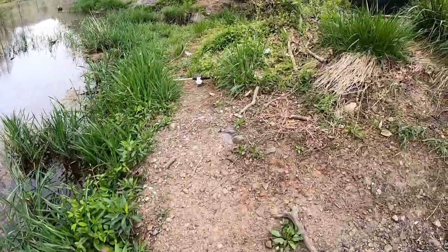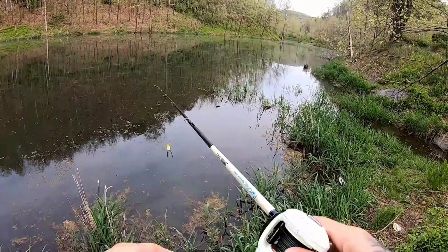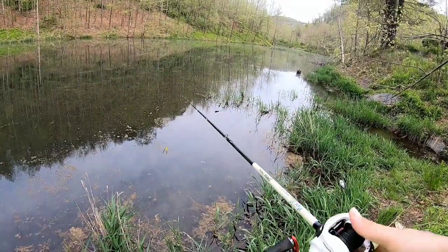That's how you start out the day right there. 4 pounder on the first cast. It literally does not get any better than that. I'm freaking pumped.